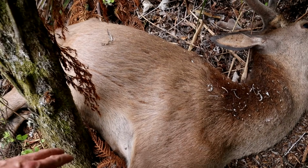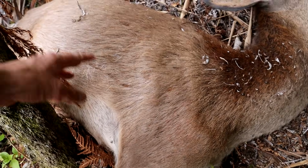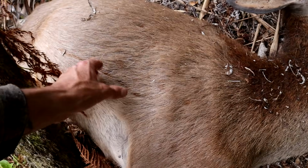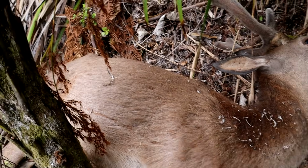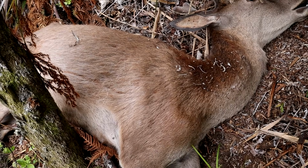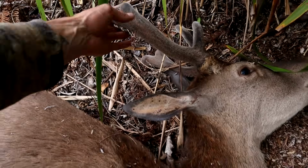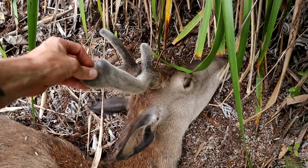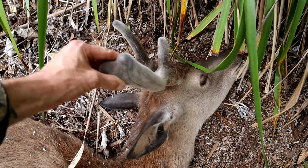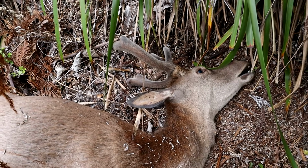Yeah, he's obviously not doing that well in here because he's still got his winter coat, or half of it. Summer coat's only just coming through there, and it's December, so it should be in full summer coat by now. Seems to be growing a bit of velvet, all right. Hard case.